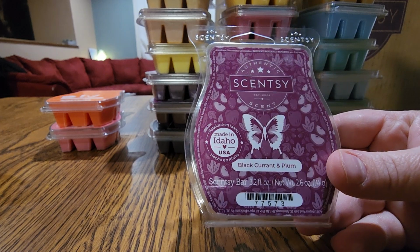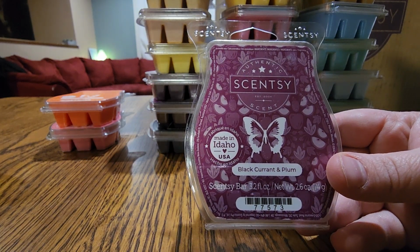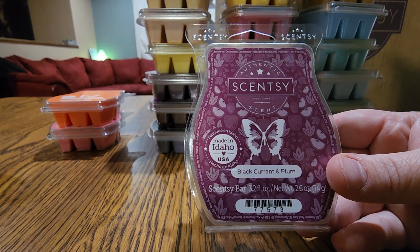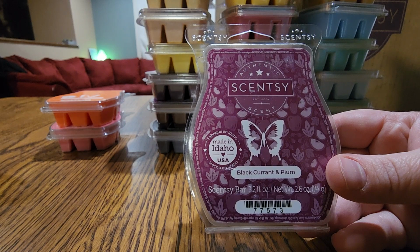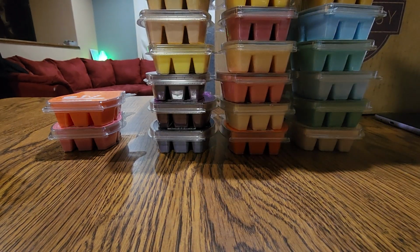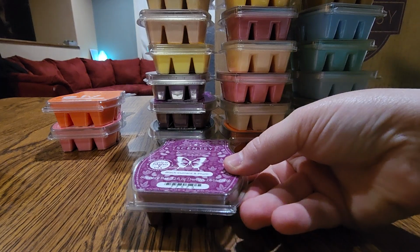And it's a perfume body care type scent. I love plum scents, and I really like currant scents. So I think this is much better than Plum and White Woods in terms of a plum body care scent. You just have to give it time to do its thing.